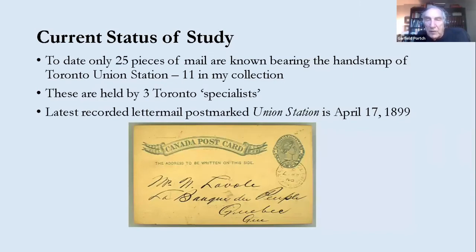The current status of the study of this thing is that today there's only 25 pieces of mail bearing the Union Station hand stamp. I've got 11 of them. There are 3 other Toronto specialists that have loaned me copies of all of their material. I've scoured high and low trying to find Union Station postal markings, but they seem to be extremely scarce. And April 17th, 1899 is the last letter mail postmarked at a Union Station, or the latest one that I have ever seen.